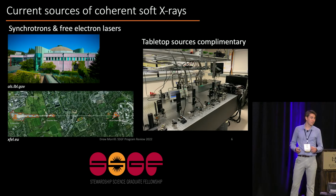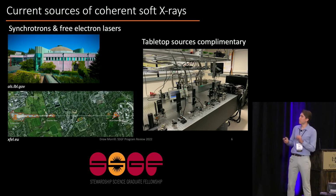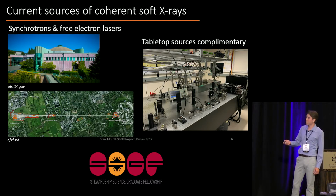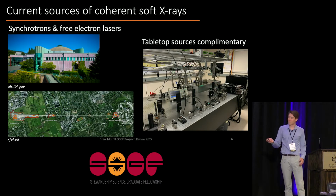And that's the goal of this project, to make a tabletop source of coherent soft X-ray radiation. This is actually a picture of my lab in Boulder. It's small, much smaller than that.